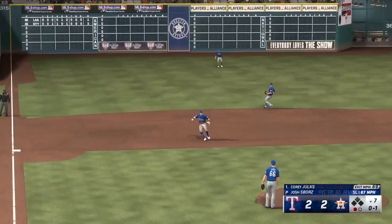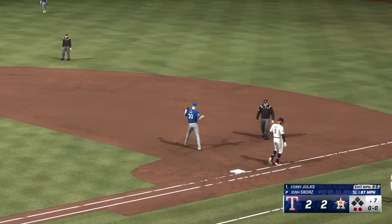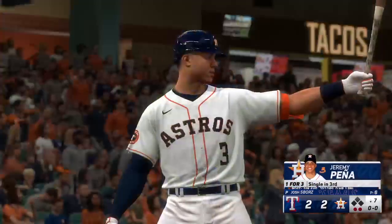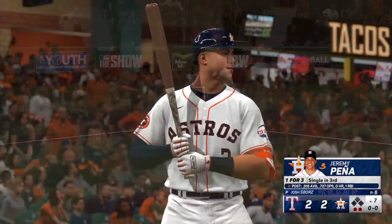Bounce to the left side. And a couple of quick outs. The batter, number 3, shortstop, Jeremy. And the batter will be the shortstop, Jeremy Pena. 1 for 3.